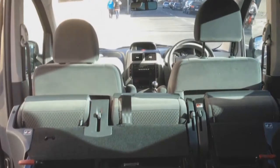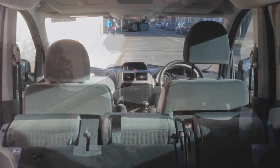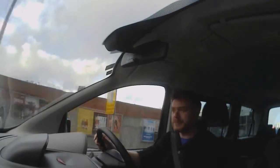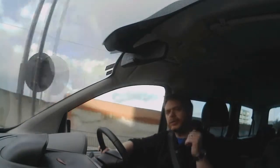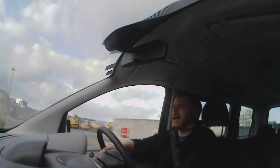The seats themselves can be folded on top of each other, and you can fold them away to a certain degree as well, adding more leg room. And as well as that, if you need to carry stuff as well as carry people, it's ideal for that. It's available as a 6-seater, 8-seater and 9-seater, and what we have here is an 8-seater. Yeah, it's very, very comfortable, I have to say.